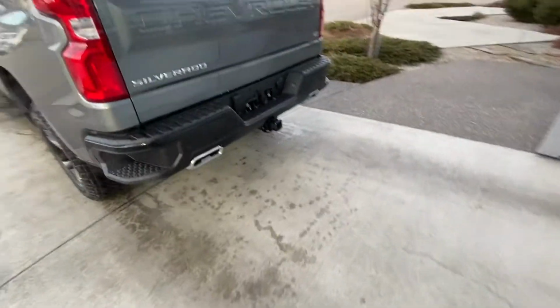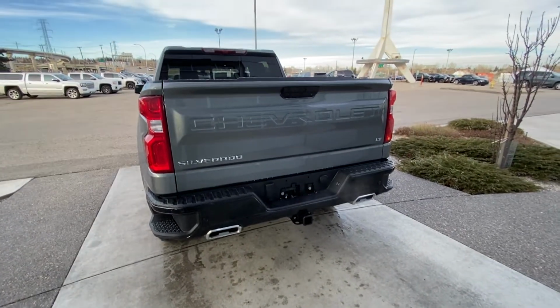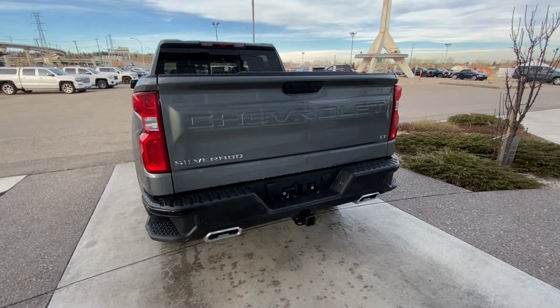At the back, you have your blacked out bumper with dual chrome exhaust tips, trailer tow package, rear parking sensors, LED brake lights, and the easy open close Chevy tailgate.